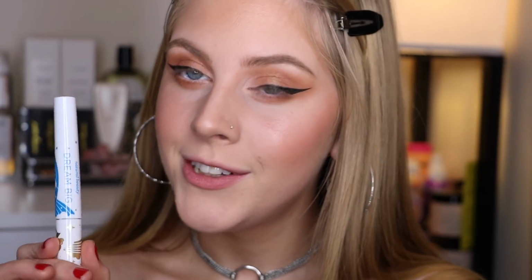Moving on to my favorite mascara of the year. Has to be the Pacifica Dream Big Mascara. This was my first vegan, cruelty-free, clean mascara. I picked it up and it's really good. It does flake a tiny bit on me, but not nearly as bad as other formulas have flaked on me. Just gives you really long, defined, voluminous lashes. The wand on it is adjustable, which I think is pretty cool. This is the longest setting and this is the shorter version of it.